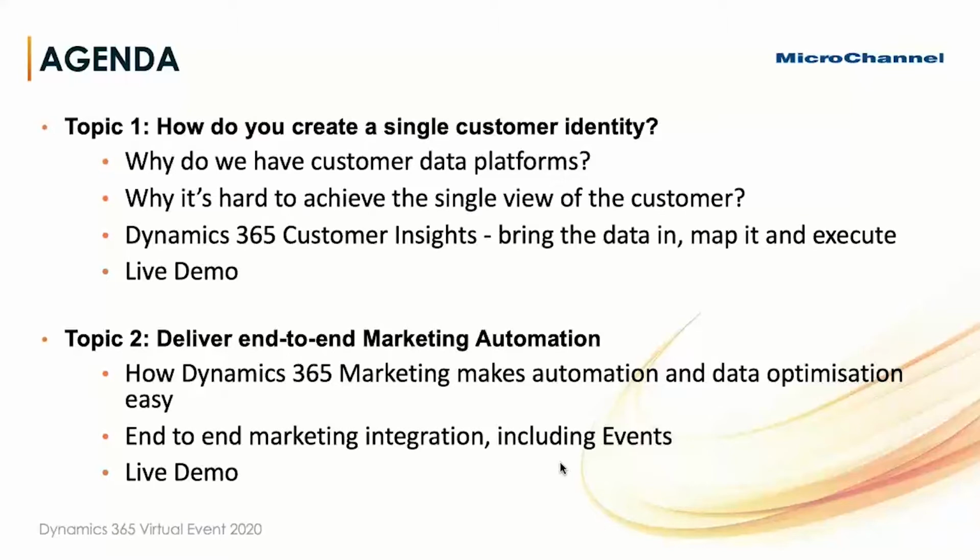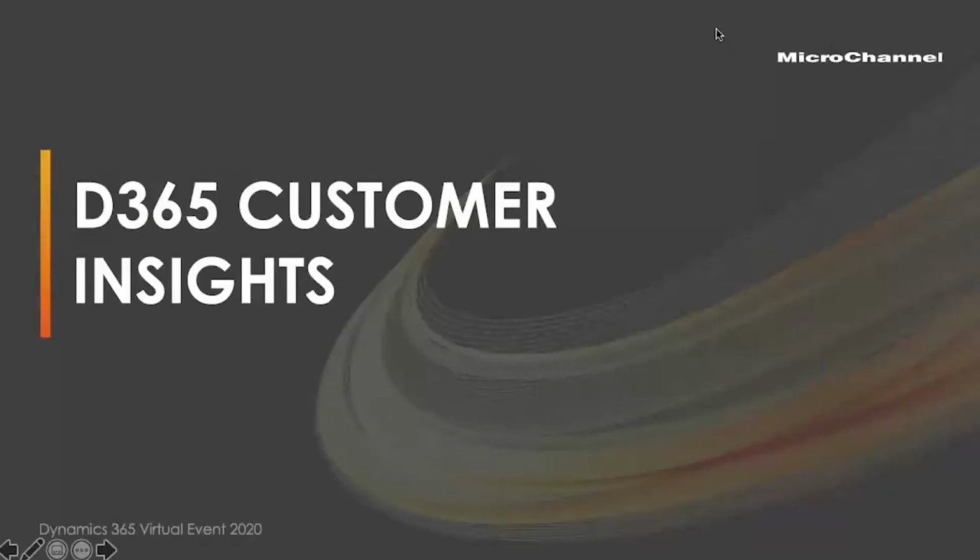and Frankie will be jumping in and doing a live demo of that as well. So today, the three things that I'd like you to come away with are, first, why customer data platforms, or CDPs as we call them, are really becoming the gold standard for achieving more sales and delivering the optimum customer experience. Secondly, how you can bring all your data together to form that single view. And thirdly, how you can take meaningful action today. So let's jump into Dynamics 365 Customer Insights.